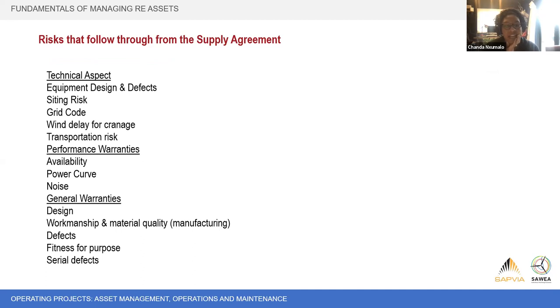So your design and defects are a particular one. You'll have a defects notification period for the first 2 years where you can claim any issues that occur on the equipment from the manufacturer. There's the general warranties down at the bottom related to that, including workmanship and quality of material. And then a key one is also serial defects. So if there are a significant number of parts off the equipment that fail, there are very specific definitions for this.